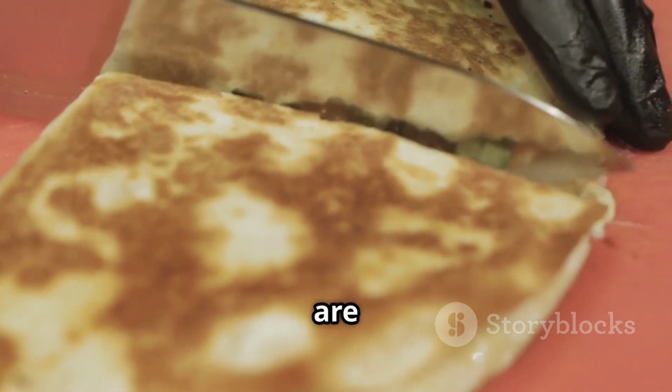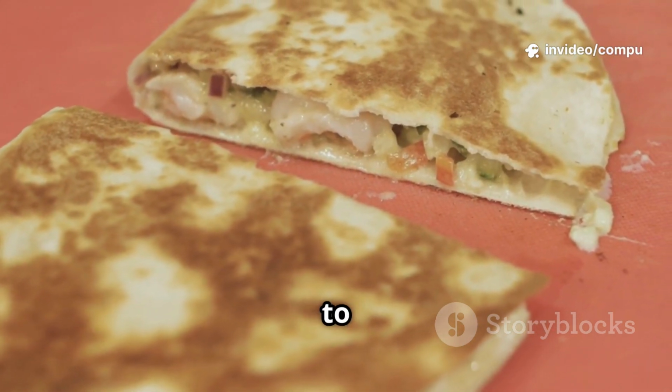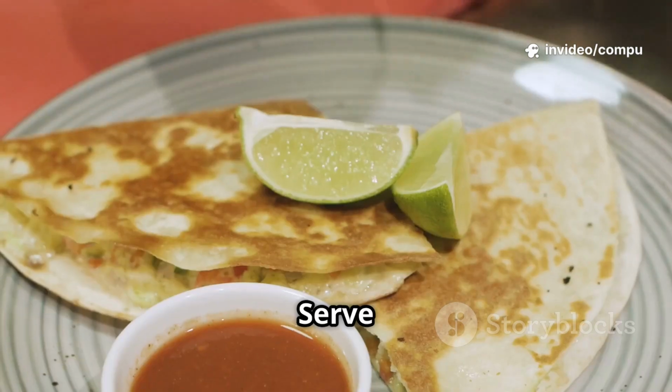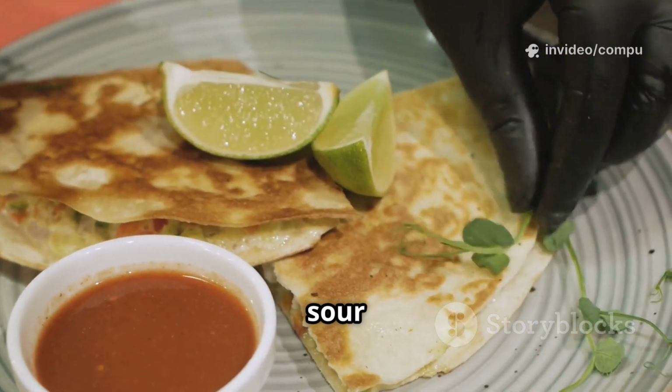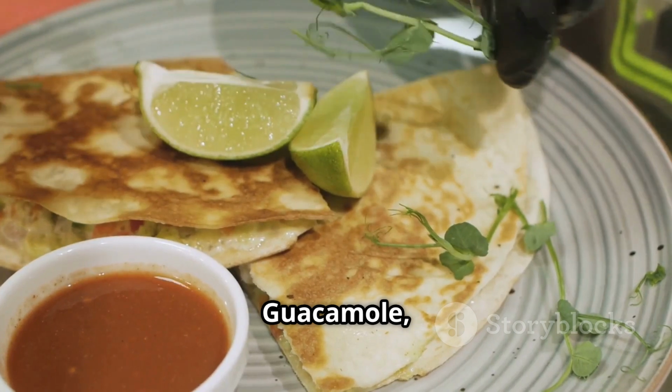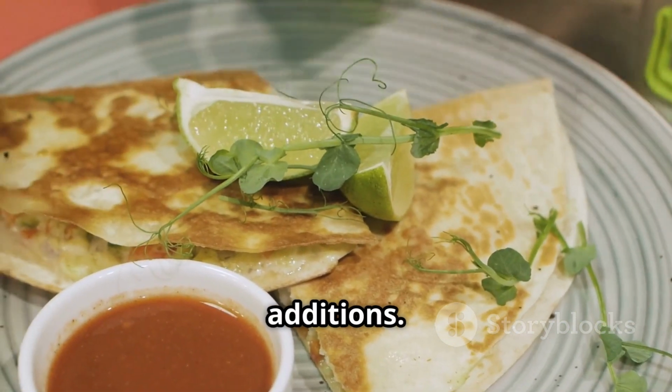Once the quesadillas are cooked, slice them into wedges with a sharp knife. This makes them easier to handle and perfect for dipping. Serve the hot quesadilla wedges immediately with your favorite toppings, such as sour cream or salsa. Guacamole, pico de gallo, or even a drizzle of hot sauce would also be delicious additions.